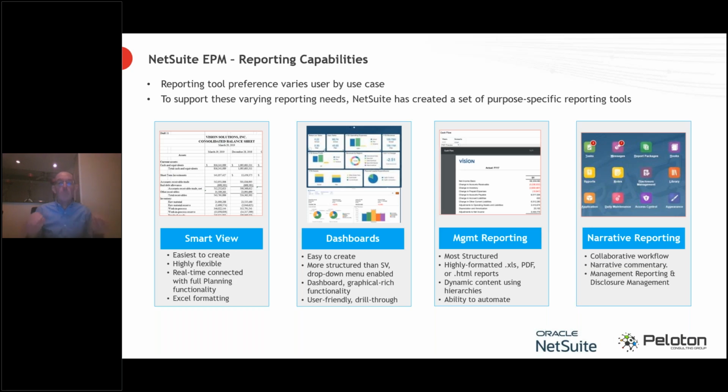Management reporting is more conformed, the notion of pixel perfect. This is something that you want to look exactly the same every time. Your specific logo, formatting, from the Pantone matching system, whatever color you need, very, very structured and readily then used for distribution out in the organization.